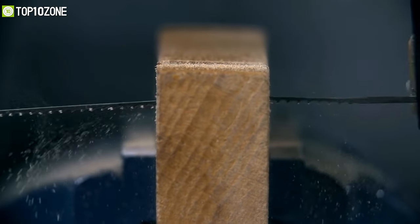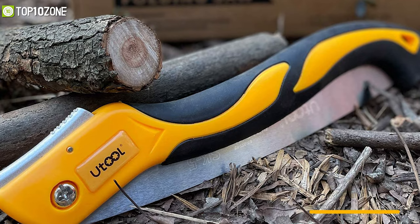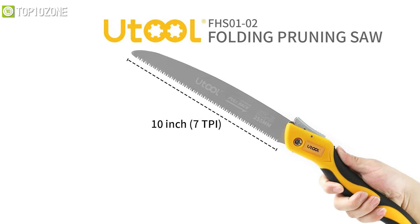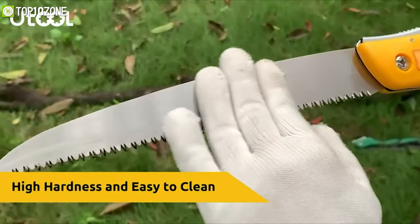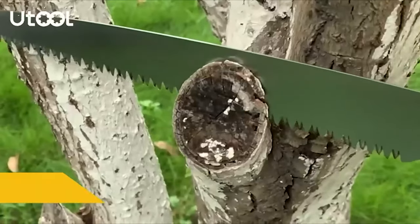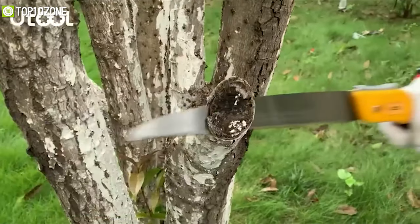Get the toughest woodworking jobs done effortlessly with the UTOOL folding saw, which boasts high-quality materials to deliver optimum performance. This Japanese-style saw is equipped with a 10-inch SK5 high-carbon steel blade that is ideal for DIY projects and even professional usage. Moreover, the ultra-smooth triple bevel blade has 7 teeth per inch, making it great for pruning, trimming, and so on.